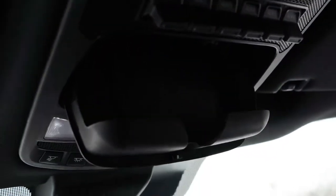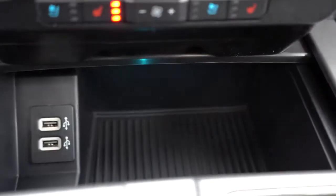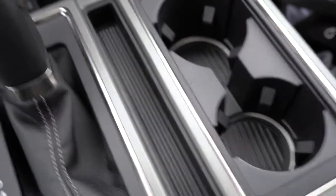And just in front of that, of course, you have your overhead sunglass holder if you wanted to use that as well. But overall, Raptor is definitely finished quite nicely for a truck, I should say, at least. Just in front of the shifter, there is a fairly large storage area with 2 USB charging ports right there.